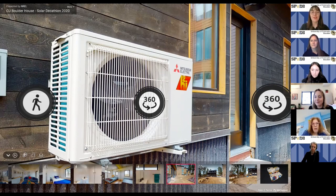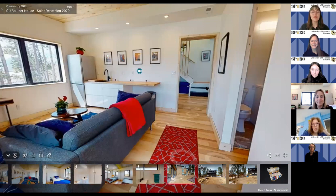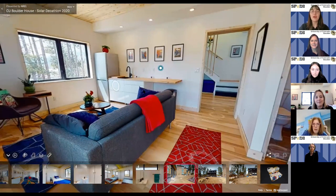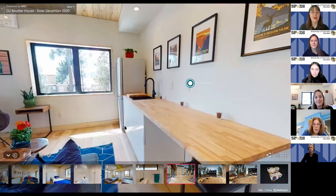And we'll use this door on the right to enter into the rental unit as renters would. The rental unit allows homeowners to support their community, like I said before, by housing seasonal workers. It also acts as a source of income that can be used to offset the mortgage cost.